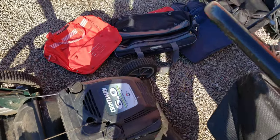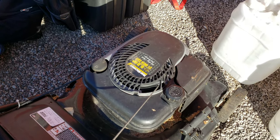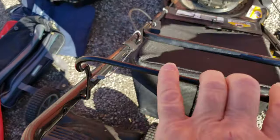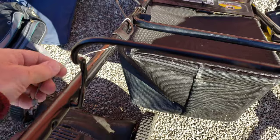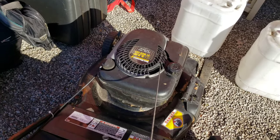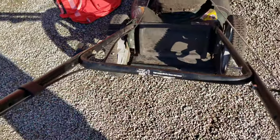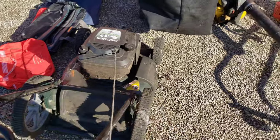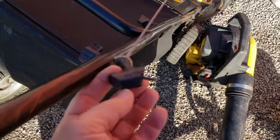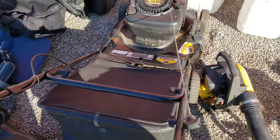Got a couple Craftsman push mowers, Craftsman and a Yardman. There's some more Craftsmans up the way. Can already tell, looks like this is frozen there. Something going on with it, can't even pull it. So this is why they probably end up out at the auction. Need a little tinkering with. That one seems to work. It moves. Here, that handle's seen better days. A little hard to pull.